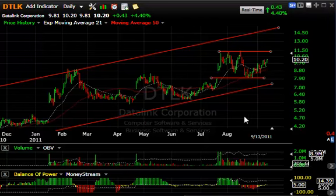Datalink moved up 43 cents or 4.4%. Volume was 305,000 shares. Not especially strong, but you can see the stock moving back up off the support level. I'm expecting a test of 11.5 short term. If we get through that, look for a spike up towards 13.5 to 14.5.